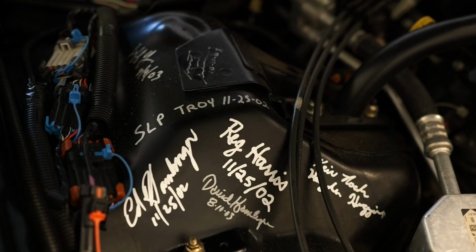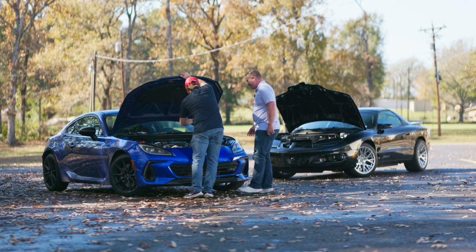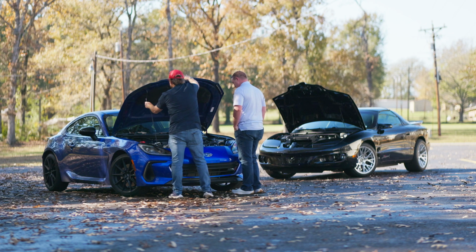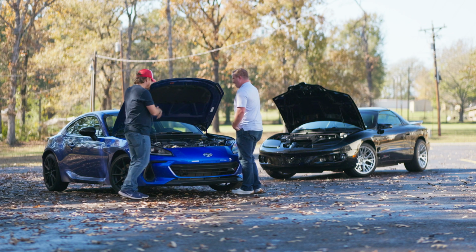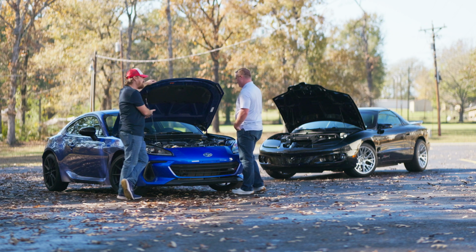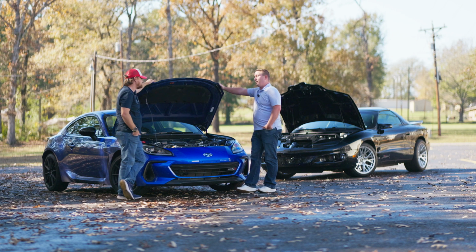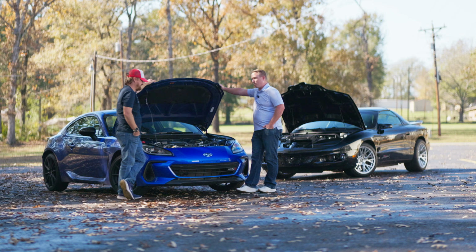Oh, show off. Oh, I have signatures. Let's see, who signed yours? Toyota and Subaru. Even though this is a Subaru design developed engine, because it's a co-developed platform, the Toyota-ru actually has a Toyota badge there on the engine. So clearly, unless you're clinically insane, the Firebird wins the X Factor, without question.